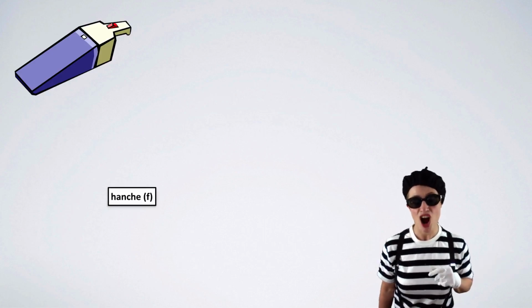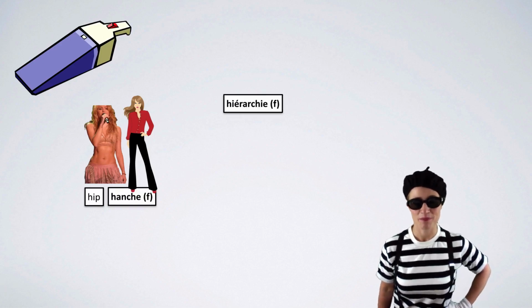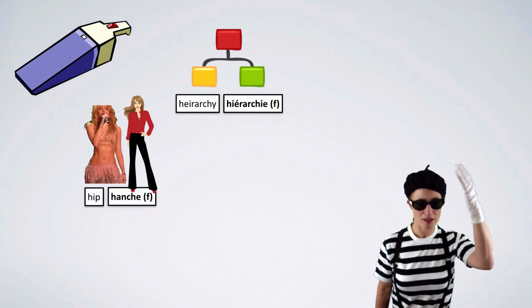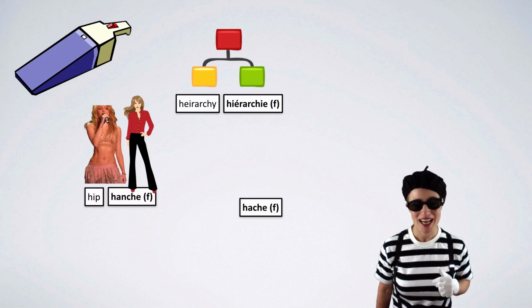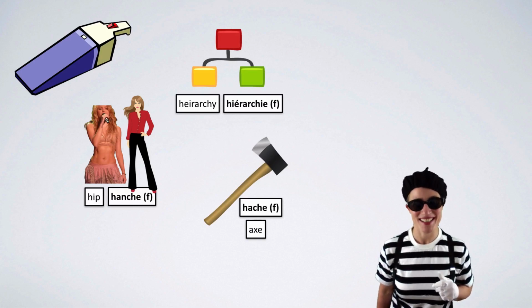We have la hanche. Okay, this is Shakira where the hips don't lie. La hanche. Feminine. Hiérarchie. La hiérarchie. Okay, the hierarchy. Who's the hierarchy? The queen is at the top. It's feminine. La hiérarchie. Okay, if you take the N out of hanche, you're left with hache. You might have seen steak haché. Well, in France, they use an axe to make mincemeat. Okay. Hache is an axe.